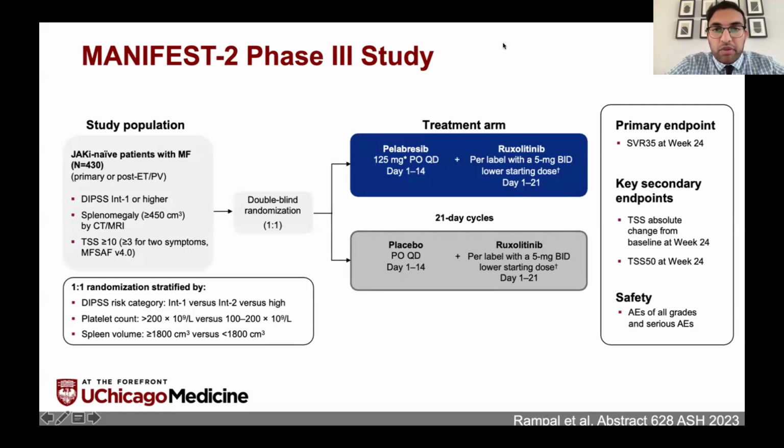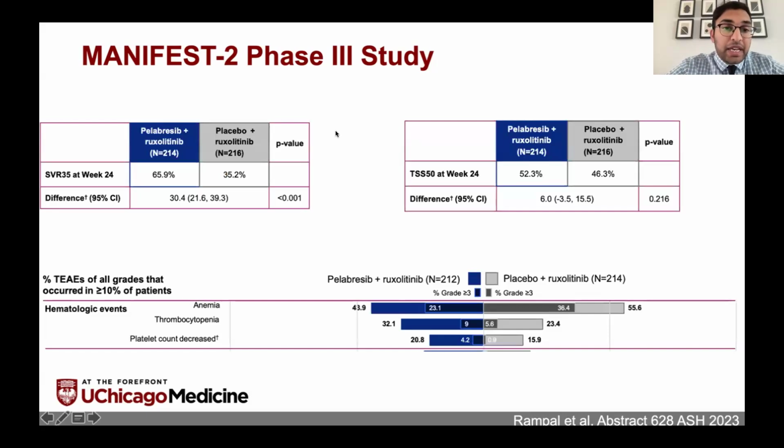The other phase 3 study that was presented at the ASH conference last year looked at the BET inhibitor Pelabresib in combination with ruxolitinib versus ruxolitinib by itself. And again, very similar design to the previous study I just mentioned with navitoclax, where the primary endpoint was reduction in spleen size, with a key secondary endpoint being total symptom score reduction. And for spleen size, similar to the other study, about 65% of patients had a 35% reduction in spleen when they received the combination therapy, versus only about 35% of patients that received ruxolitinib by itself.